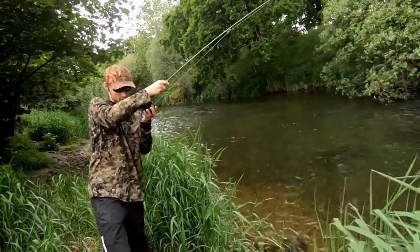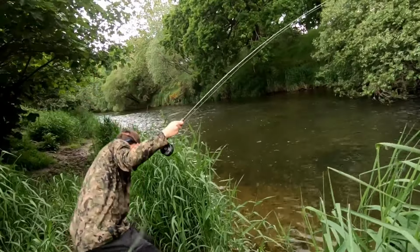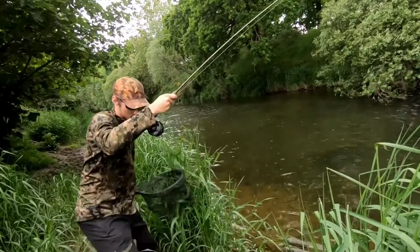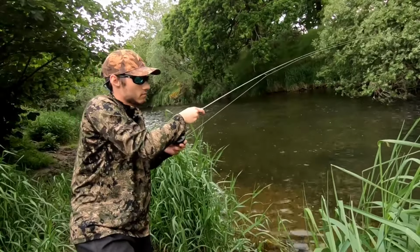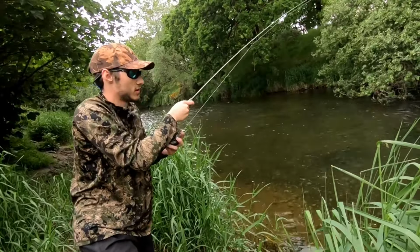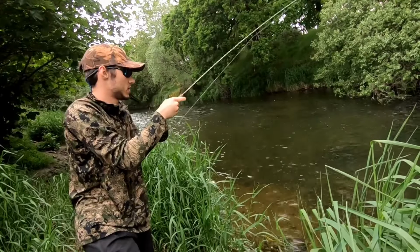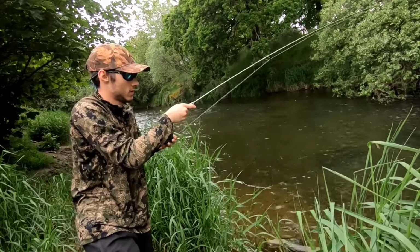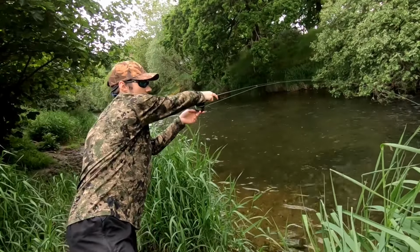Oh, he's stripping, Mike. I only have 3-pound nylon, so I don't want to get too close. Oh, please don't come off. Please don't come off. He's tying himself out in the current. Oh, there's one more run. Don't get in the weeds.